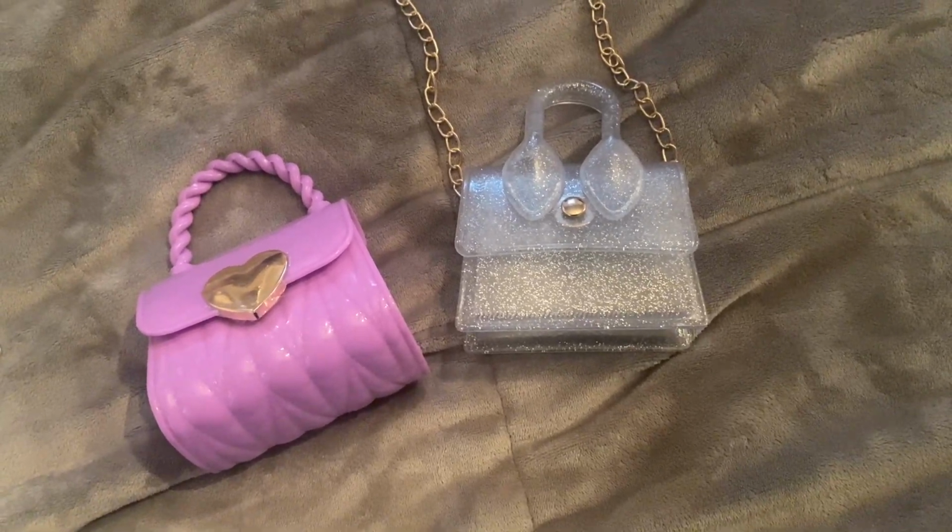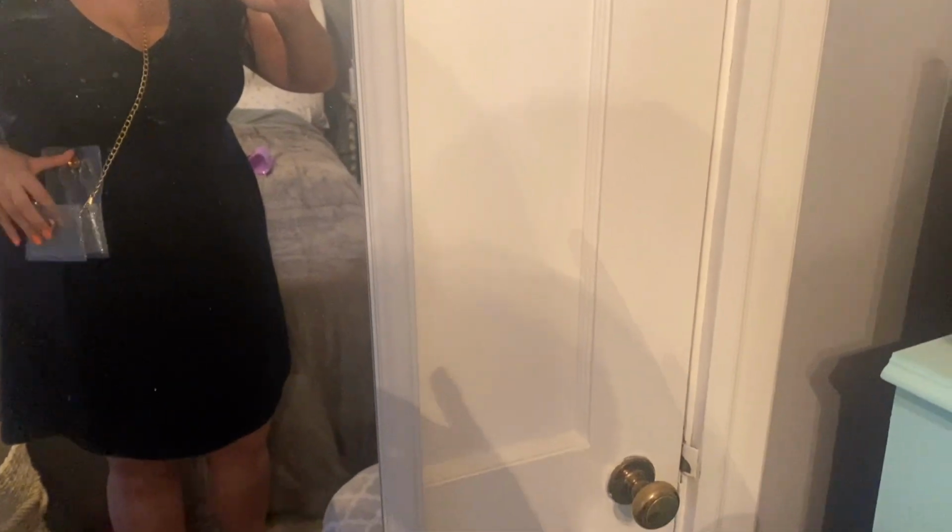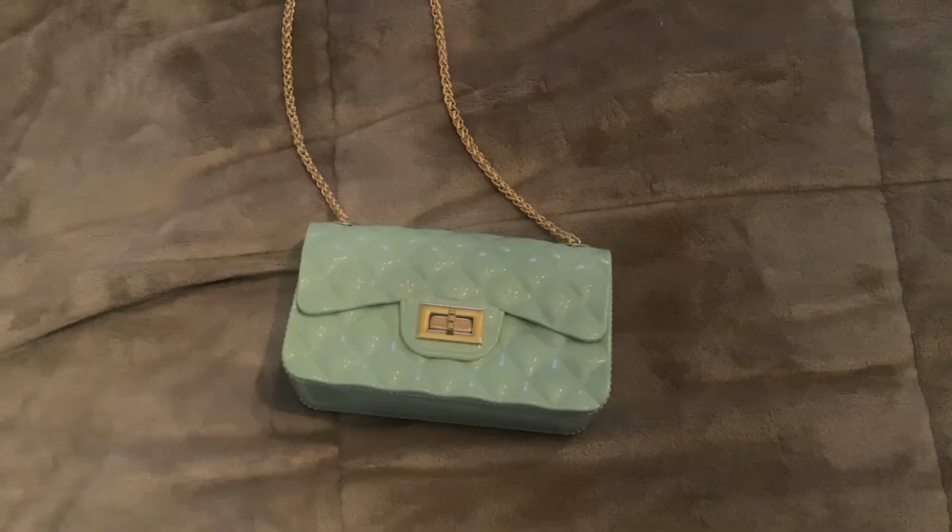But these are another group of two that I just think would be perfect for a little girl, even a teenager. You can see on me, I don't think it looks ridiculous. I think I could definitely still pull it off, but they are small, so depending on how much room you want or need in a bag, definitely keep that in mind when you are picking these bags out online. Check out the sizes and dimensions and make sure you are buying something that you would like size-wise, but other than that, I do think these are cute.